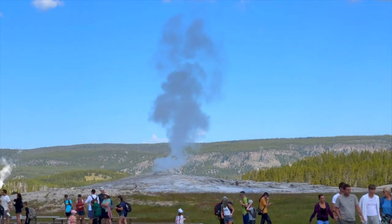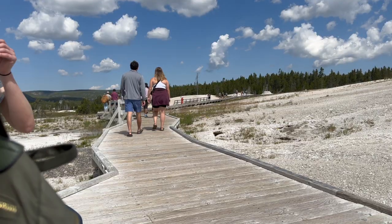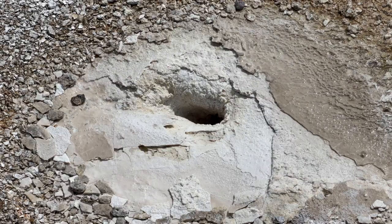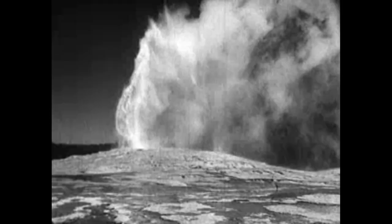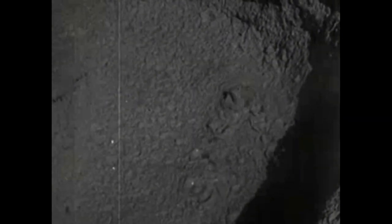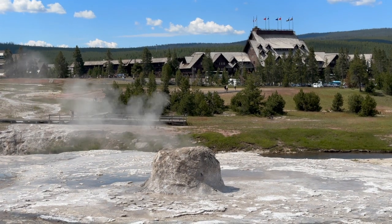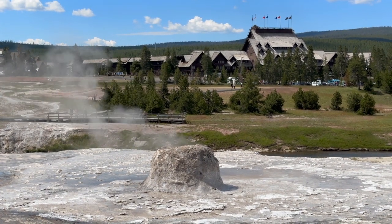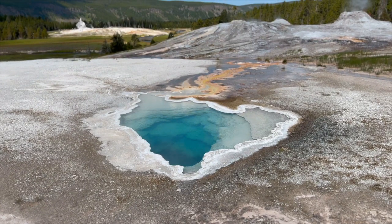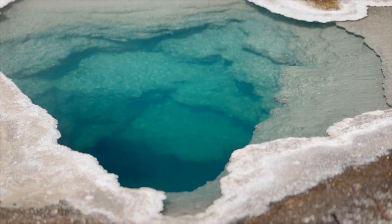And after you've seen Old Faithful erupt, it's definitely worth walking the boardwalk. Right, because there's a lot more to see with the geysers. Yellowstone has more geysers than all the rest of the world put together. These mud volcanoes are called paint pots. And there's the Beehive Geyser, and there's the, remember the Heart Spring? Oh, yeah, that was pretty. Beautiful blue water of the Heart Spring. Almost like a turquoise.